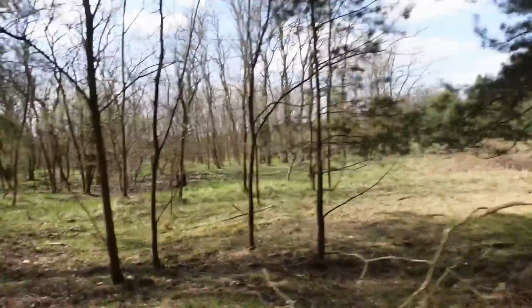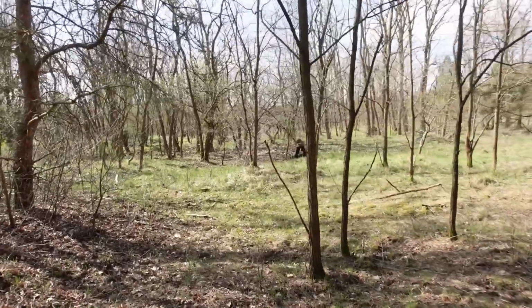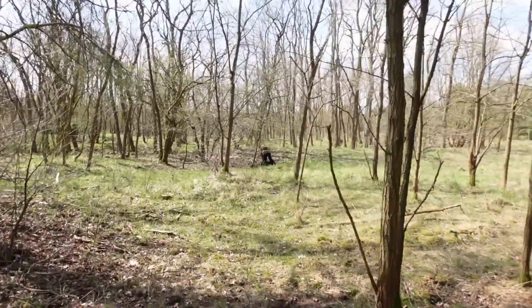Okay, I can see he found, what the heck is that? There's a huge tire there. Cool, let's check that out.